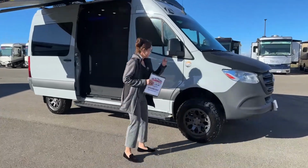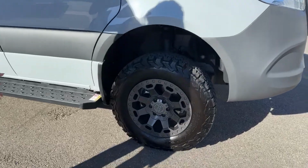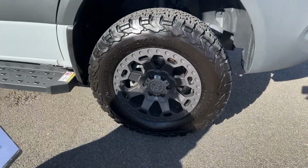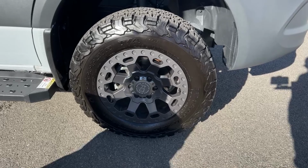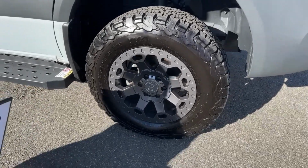Alrighty. Sliding over here, we have the upgraded wheels and tires. They are the Rhino black rims with the all-terrain TA KO2 tires, so perfect for mud, sand, snow, any of that good stuff to completely get you off-road.